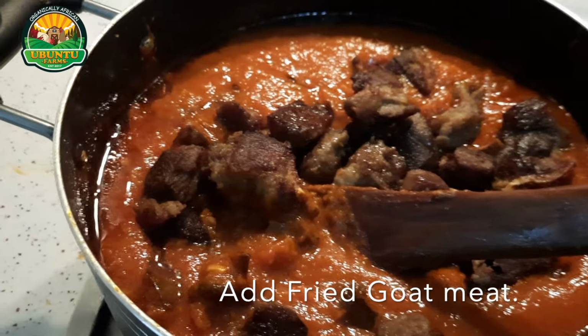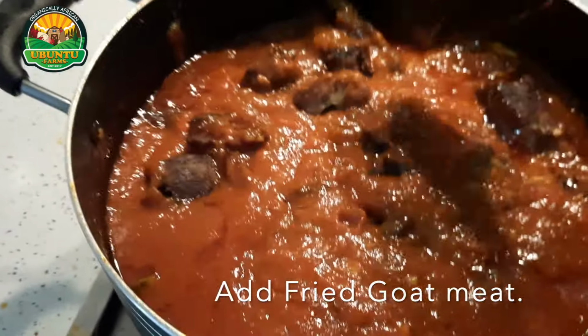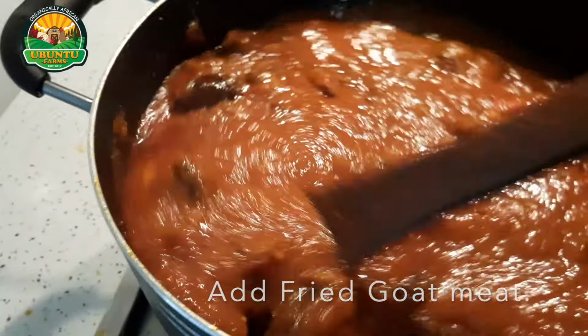You don't want your stew to burn, guys. It tastes so delicious, you don't want to ruin it. So please be patient with your stew and it will not disappoint you.